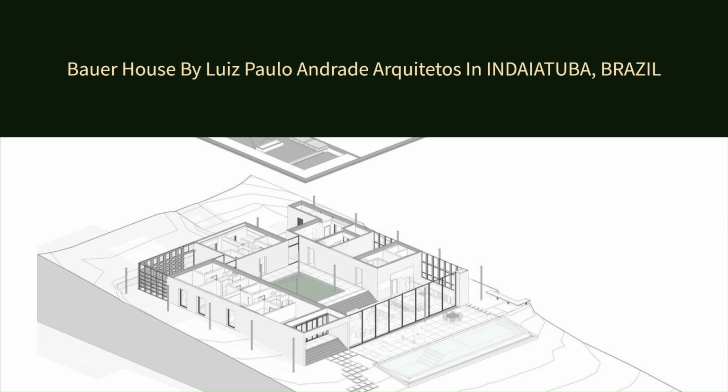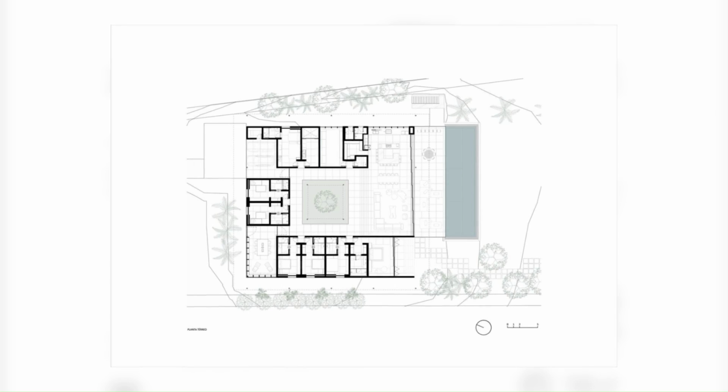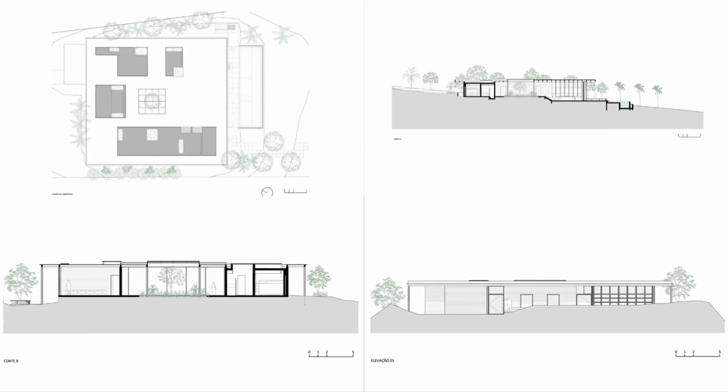Bauer House by Luiz Paulo Andrade Arquitetos in Indaiatuba, Brazil. A house to admire the sky.